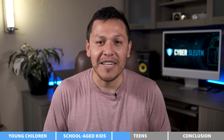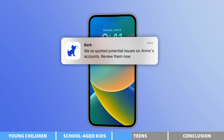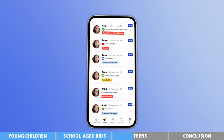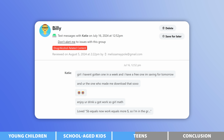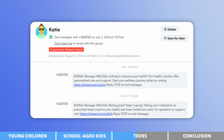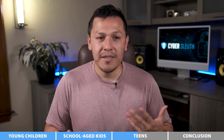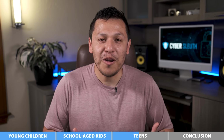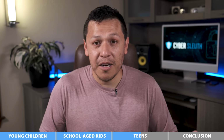This is where Bark shines. When it comes to web monitoring, Bark will simply just alert you of anything that is potentially dangerous. It won't block unless you want it to, but it simply just collects your child's online activity and reports it back to you. That way you can intervene and have one of those fun, super awkward conversations about online safety that we all know are terribly important.